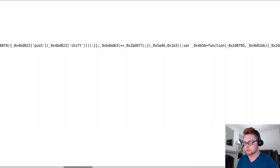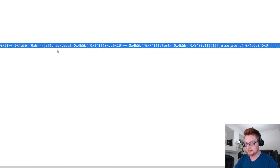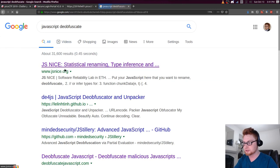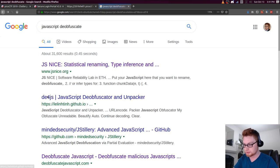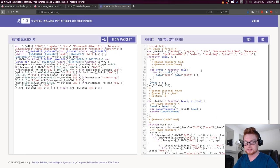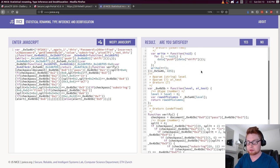You could track down a JavaScript deobfuscator if you wanted to. I have not had a whole lot of success with JavaScript deobfuscators. If someone tracks one down that does a good job of taking this apart, I would be very, very grateful. This one I haven't seen work. JS Nice. Does that one do it? Okay, yeah, we can pump that in here and it will try and niceify that JavaScript. Does it a little bit, but it's not like it's going to just give us things as easily as it could right off the bat.